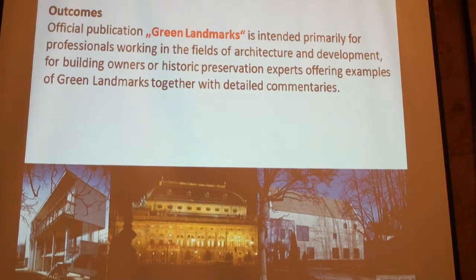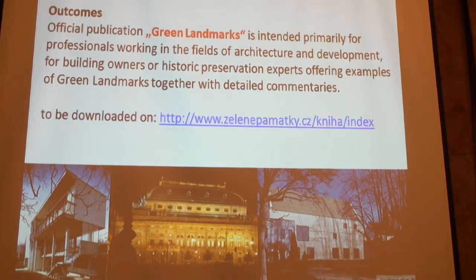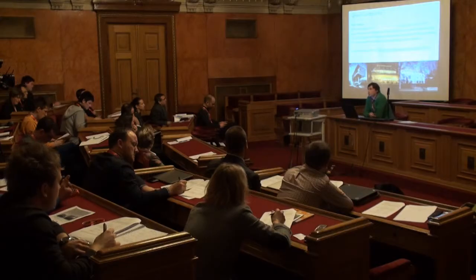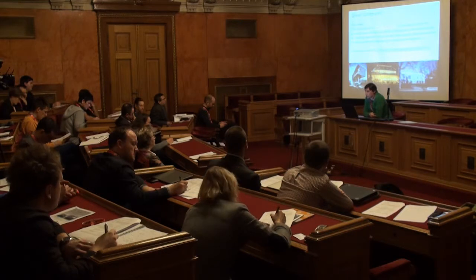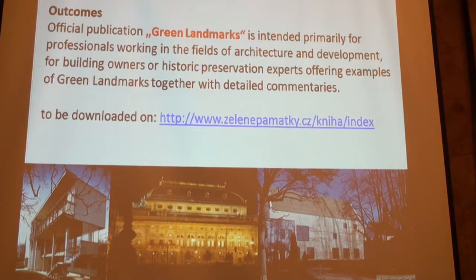One of the outcomes of this project is the official publication Green Landmarks. It is possible to download it on that webpage. As I mentioned, it is in Czech language, but there are drawings, pictures, photographs, numbers, graphs. So also for the technician, it is quite clear.